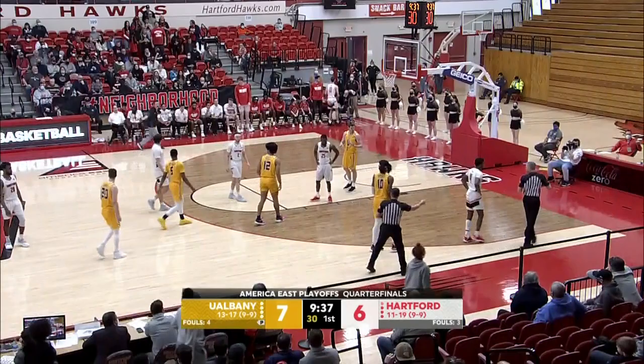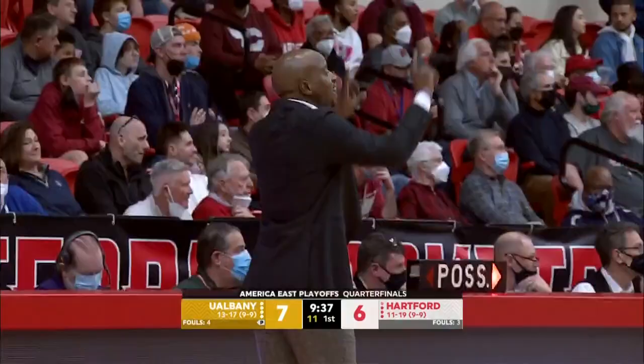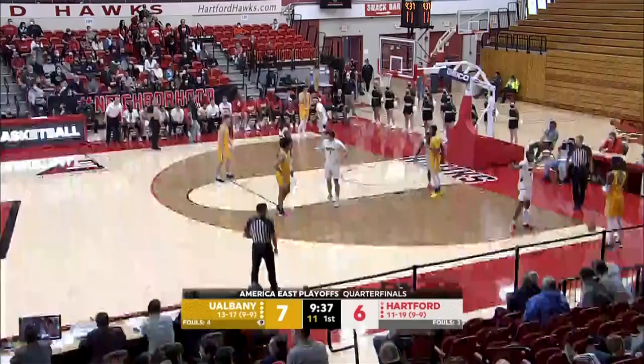You're overruling this call. Oh, wow. Yes, they're going to give it to the Great Danes. This deep corner out of bounds situation. Inside 10 minutes to play. Half number one. It's a 1-point game.